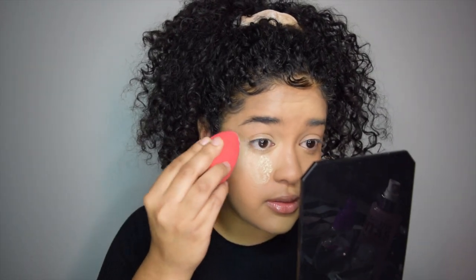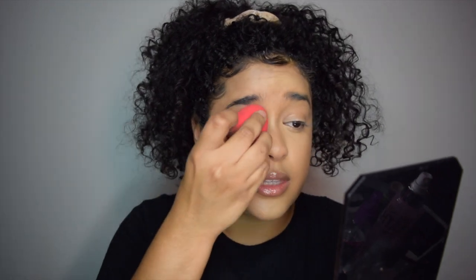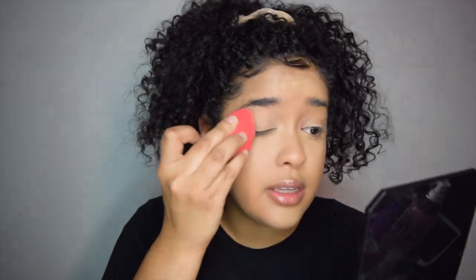I'm taking a different sponge. I don't want to use the same sponge for my concealer and my powder. And on the right side of my face right here, I am going to take a little bit of this powder on this wet sponge, and I'm going to press it into the concealer under my eyes and use the sponge to blend it in. I'm also going to use it to set the concealer on my lid, the concealer on my chin very softly, and the concealer on my forehead.